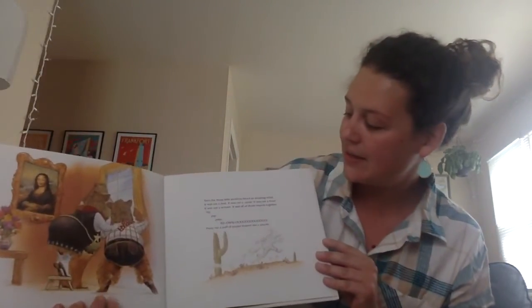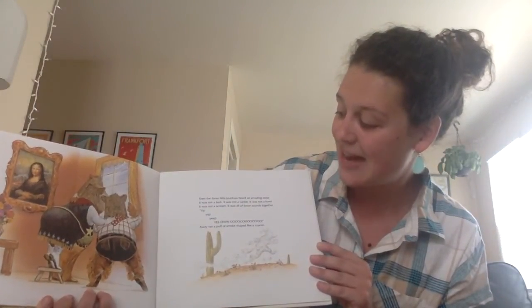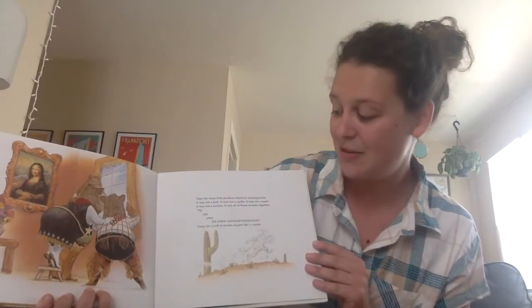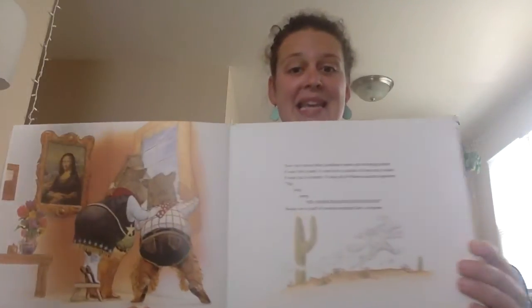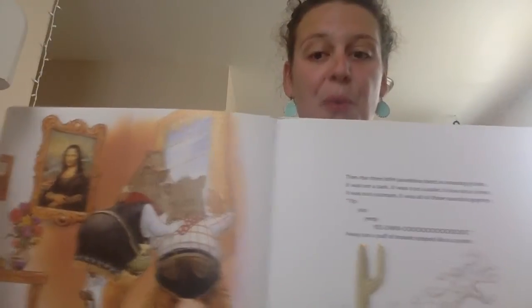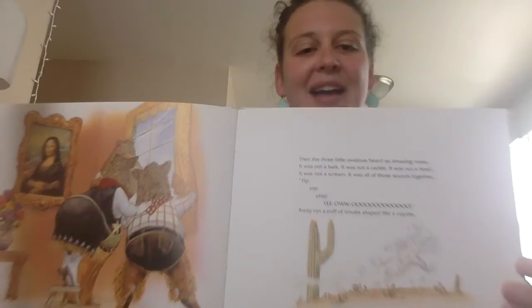Then the three little javelinas heard an amazing noise. It was not a bark, it was not a cackle, it was not a howl, it was not a scream. It was all of those sounds together. Yip, yap, yeep, yow! Away ran a puff of smoke shaped like a coyote.